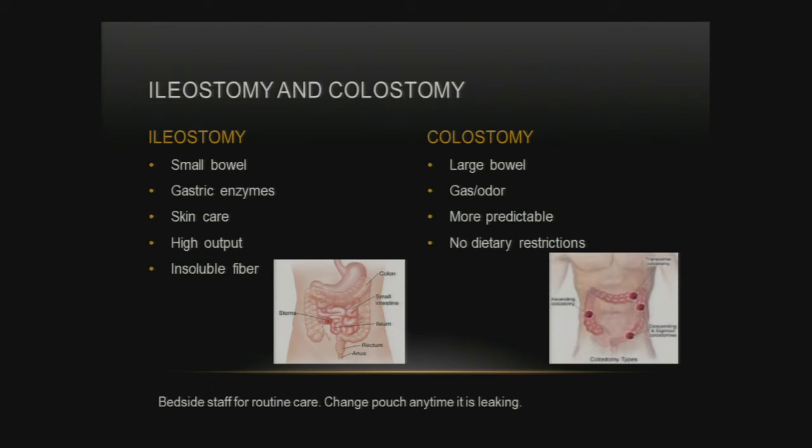The ileostomy is typically on the right-hand side of the body. It involves the small bowel. It's more liquid stool and a high output. Colostomy, typically going to be on the left-hand side of the body or in the center of the abdomen, involves the large bowel. It's a more predictable stool. It's a more formed type of stool with no dietary restrictions there.